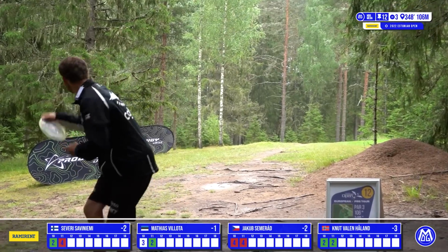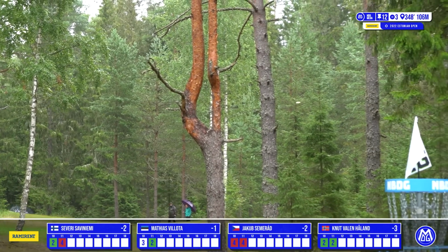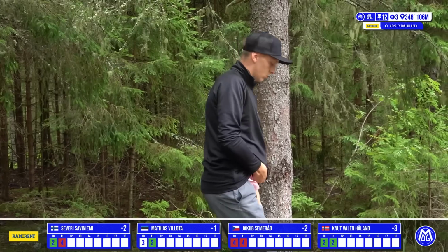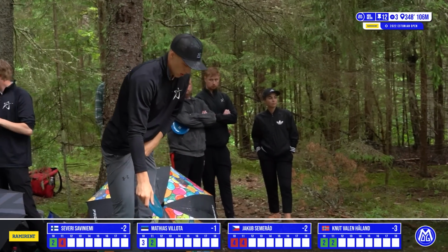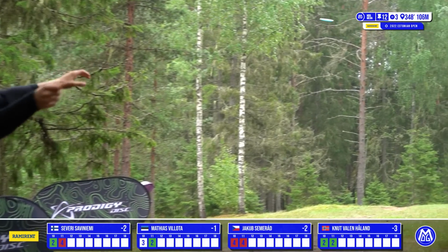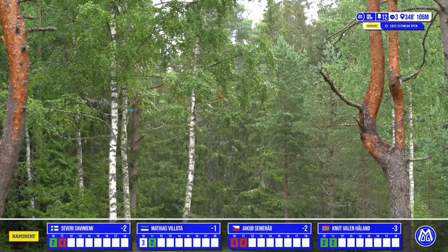My thoughts exactly. It's not the easiest shot to hit. But, see, yeah, Knut didn't get enough angle on it. With the overstability, that can happen really quick. Yeah, it's a love it or hate it kind of shot. Some people can do it really well. Some people just can't do it. I'm one of those people that just don't really like to do the shot.